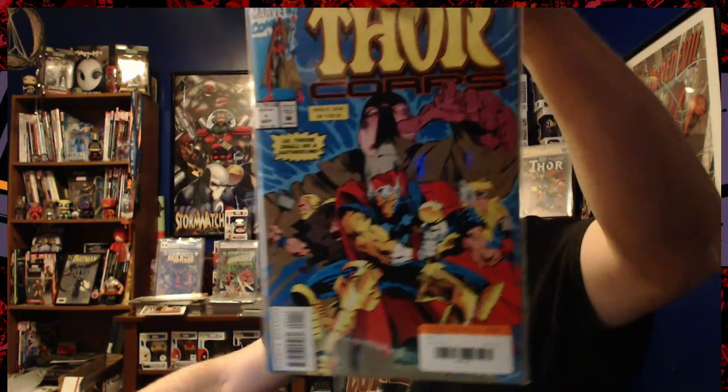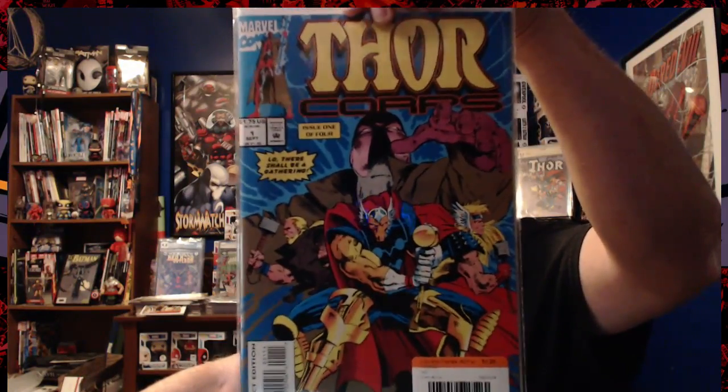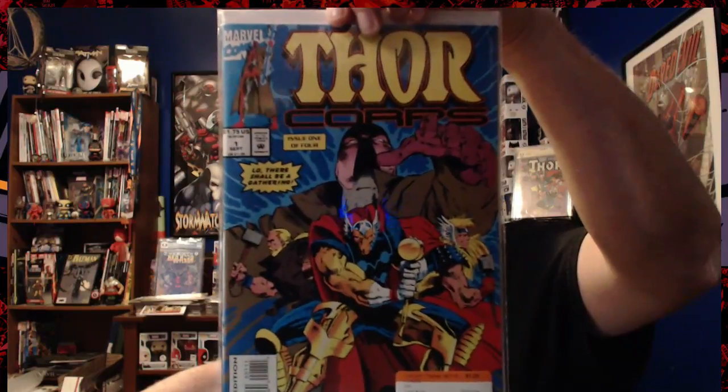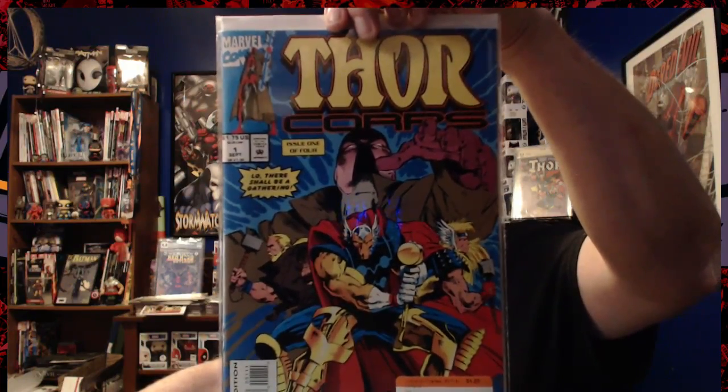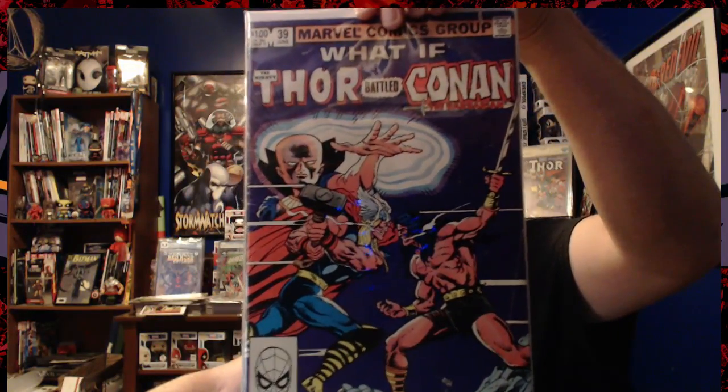So, Thor Corps, issue number 1. Thor Corps, they're the best. You got Beta Ray Bill front and center there. Can't go wrong with that. Big, awesome book. Okay, next up, we got What If Thor Battled Conan the Barbarian.